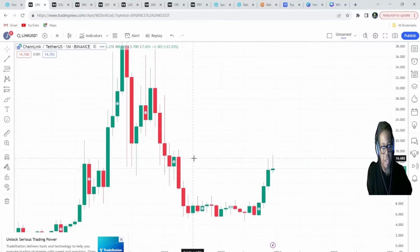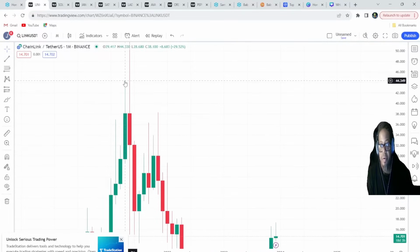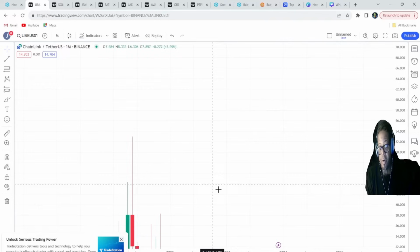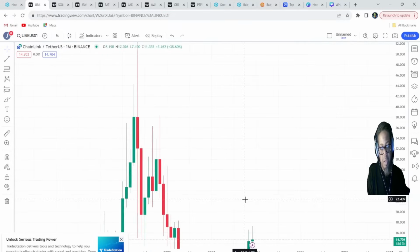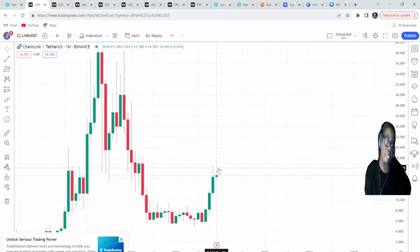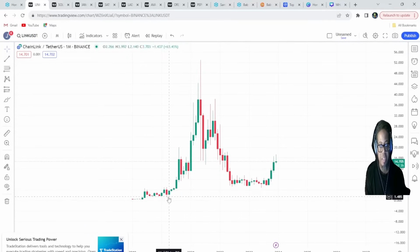We are on an uptick. Is it going to have an uptick like we did over here at the $44 mark for Chainlink, or over here on the $53 mark? You never know. We just have to keep our eyes on the chart. Whether we're going to get in here, I don't know. Right now it's kind of risky.